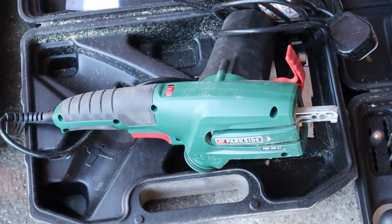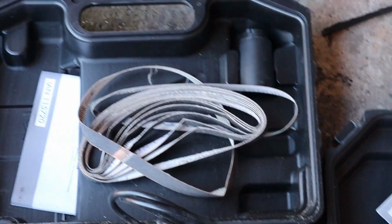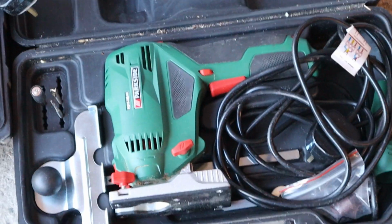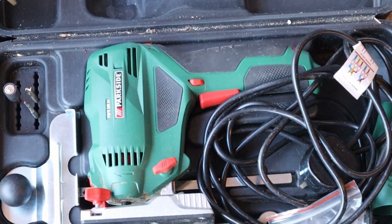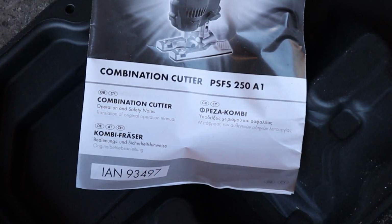So again, quite handy thing. That's this sort of abrasive tape you wrap around it, and it's an electric file. This is the combination cutter. There we go. Combination cutter.